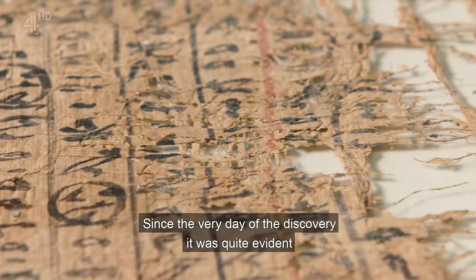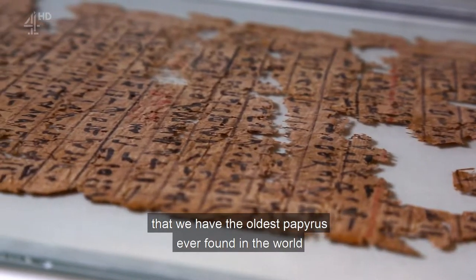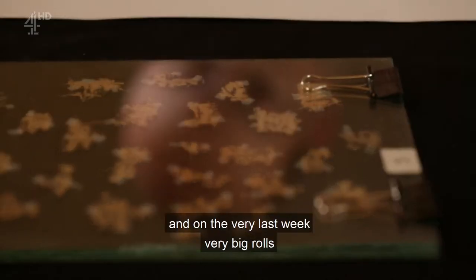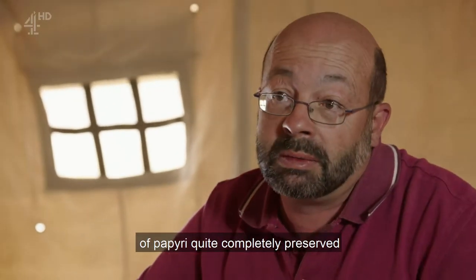Since the very day of the discovery, it was quite evident that we had the oldest papyrus ever found in the world. Came step by step, very, very small pieces at first, and on the very last week, very big rolls of papyri, quite completely preserved.